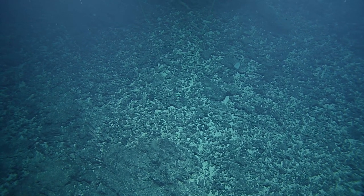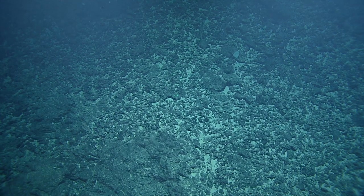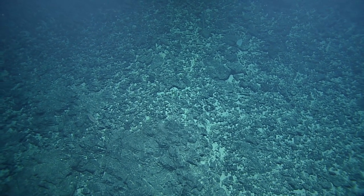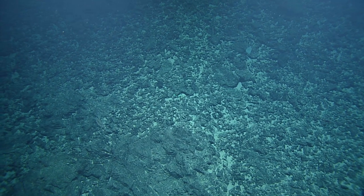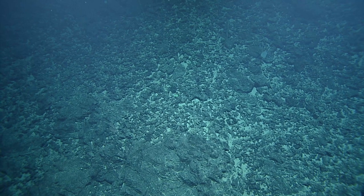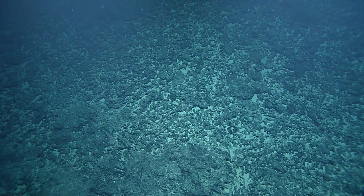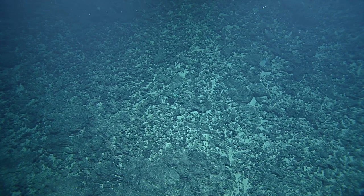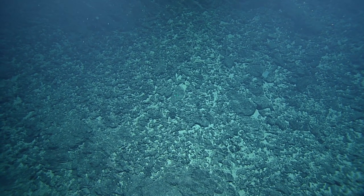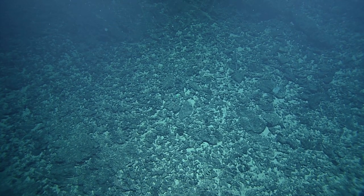Could we continue tracking the line at 190? Could we track a line at 160 at 0.3 knots?